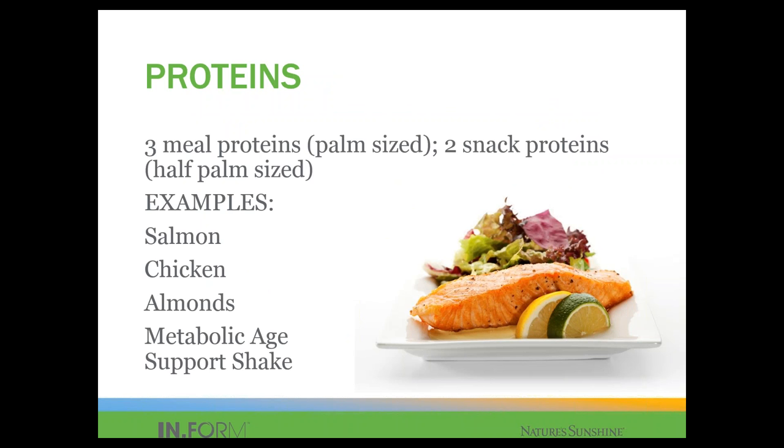So we're going to go through a couple of samples of what proteins you would eat. Just like in the old manual and PowerPoint, they had examples for people. If you also look on page 8 in the manual, they give a little diagram of what a day would look like eating this.